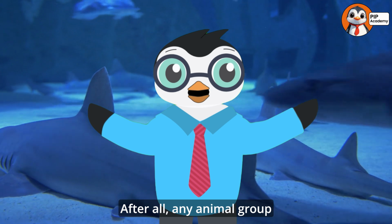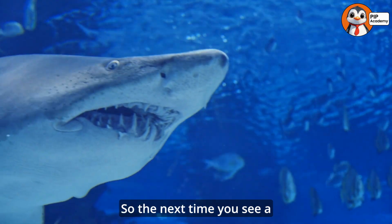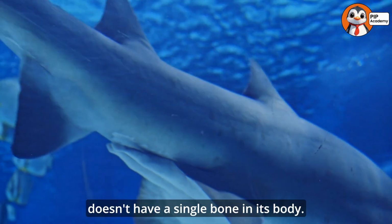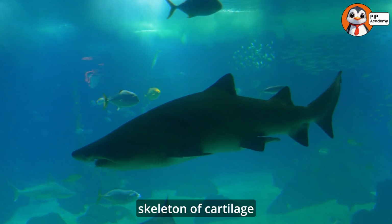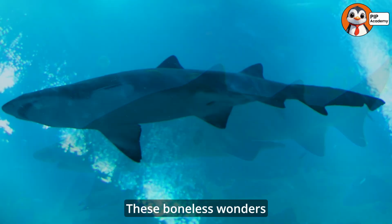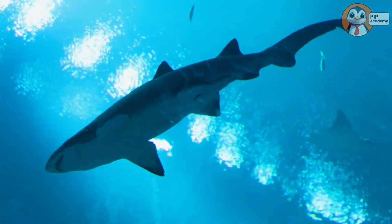After all, any animal group that has survived on Earth for 450 million years deserves our respect. So the next time you see a shark in an aquarium or on TV, remember that powerful streamlined hunter doesn't have a single bone in its body. Instead, it has a lightweight, flexible skeleton of cartilage that has helped sharks become one of the most successful predators in the history of our planet. These boneless wonders of the ocean remind us that sometimes being different isn't just good, it's great.